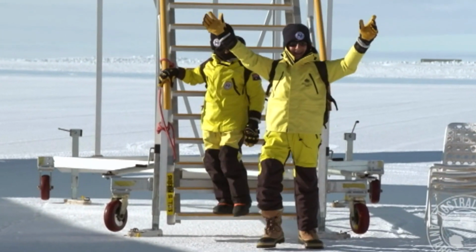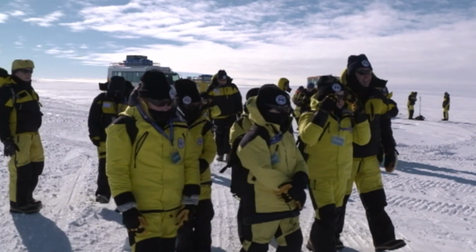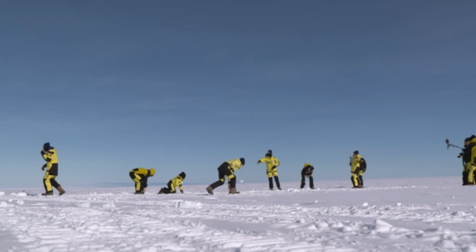As part of their prize, they got to fly to Antarctica and actually became the youngest people to touch down on the icy continent as part of the Australian Antarctic program. It's a very once-in-a-lifetime opportunity and not most people get it, so it's quite good.